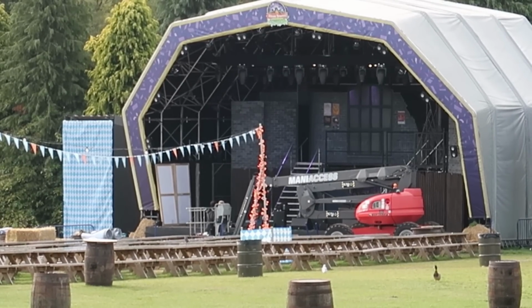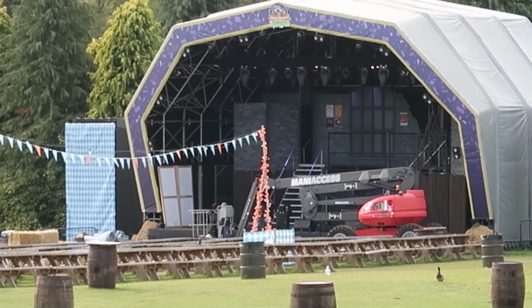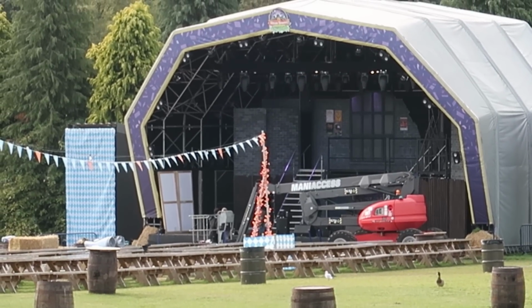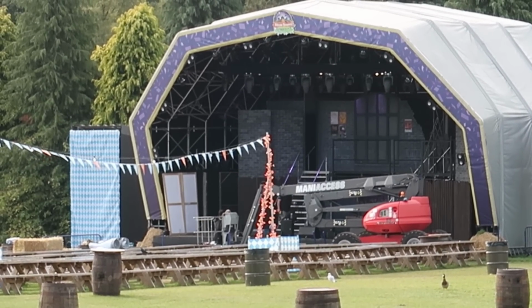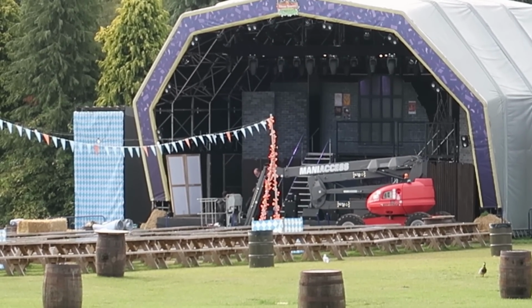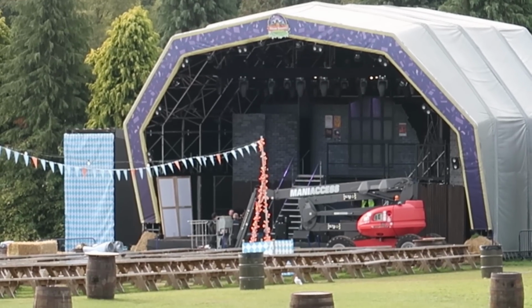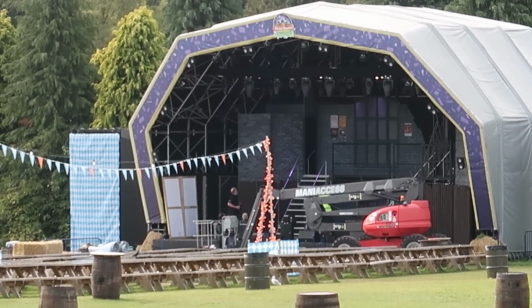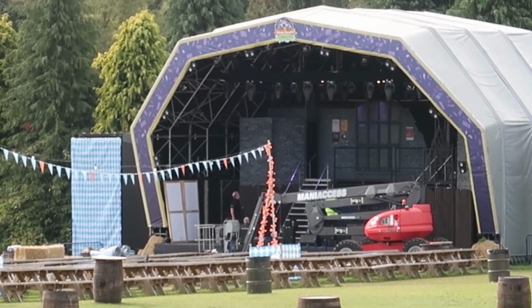Back on the lawns now, and yeah, zoomed in for another angle at the stage just there. As you can see, a brand new set has gone into the back just there. Looks like a big window in the middle. There's some steps on there, and I'm looking forward to seeing that. It was kind of like a purple castle last year, and this looks even better. So yeah, I cannot wait to see that. And of course, all the entertainment that will be taking place on that stage throughout Scarefest.